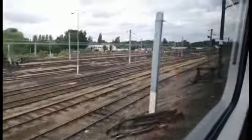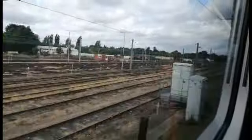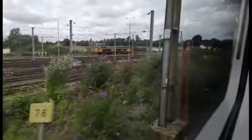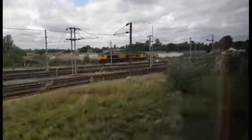Should be arriving at Peterborough right now. Now arriving at Peterborough, there's a little cross 56 there. Thank you for travelling with LNER. There's a little cross 56 right there.